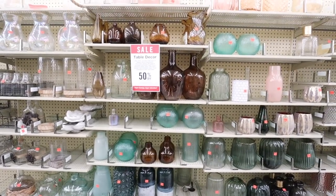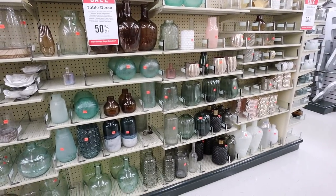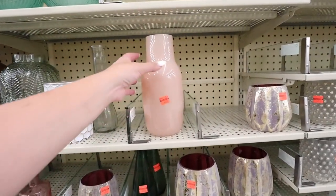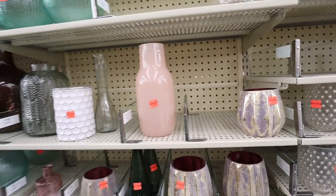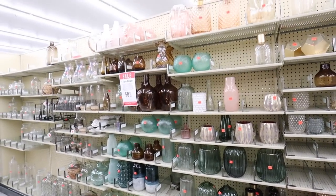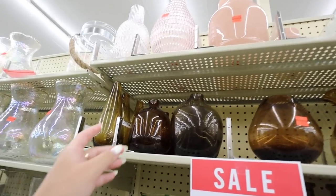So many great vases, or vases, however you say it. These are awesome. And also, you can just come and pick them up for a little gift if you're gonna give someone flowers. I feel like it'd be fun if you picked up a couple vases just to have on hand for when you give someone flowers. I love all this amber glass.